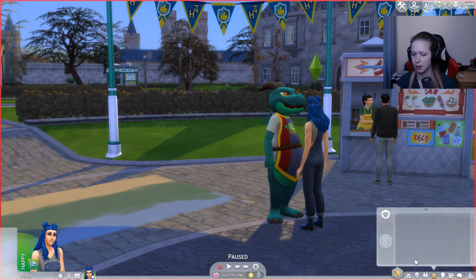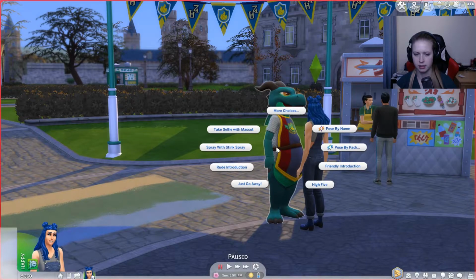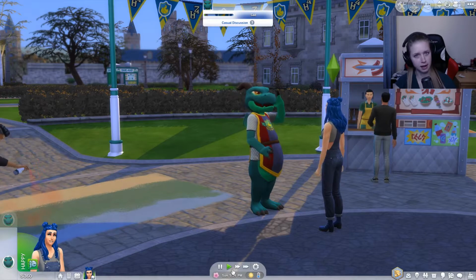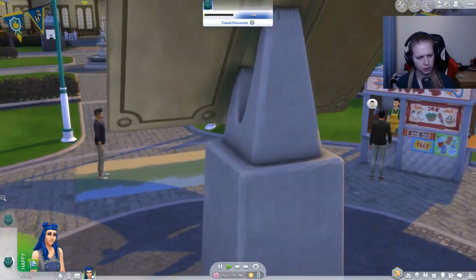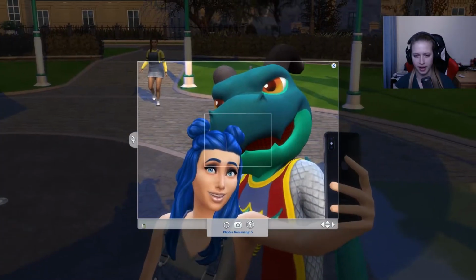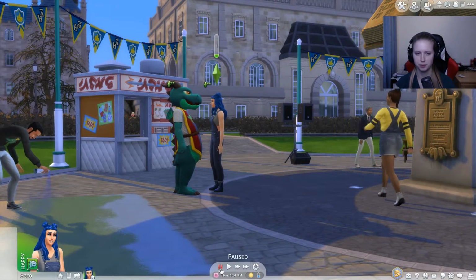Can we see that one or not? No. So let's greet this guy, then try to take a photo with the mascot. What are you making exactly? Oh, you get the phone in the way. There we go. Now they are better friends as well.